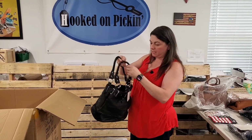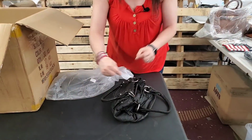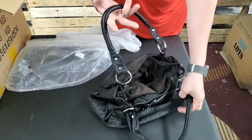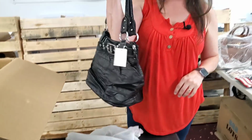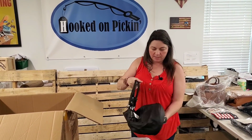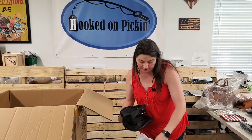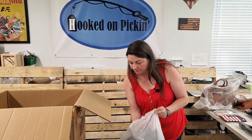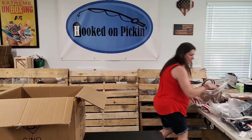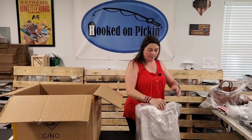And then it's got really cute details on it, and kind of a drawstring closure. It has just the short handles though, no long handles on this one. So this is more of an over-the-shoulder black bag. I like this one a lot. I like how soft the material is on this one. Like I said, all of these are available on Hooked on Pickin. If you haven't seen my clothing, check out my clothing I've got available on there too.